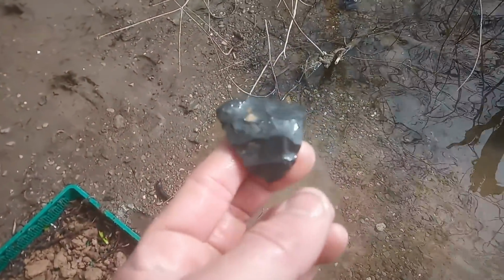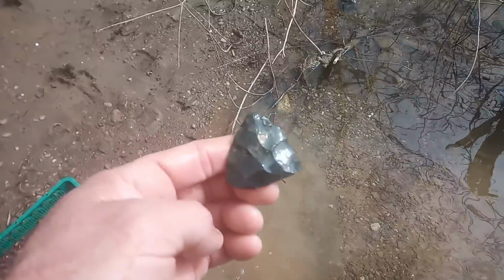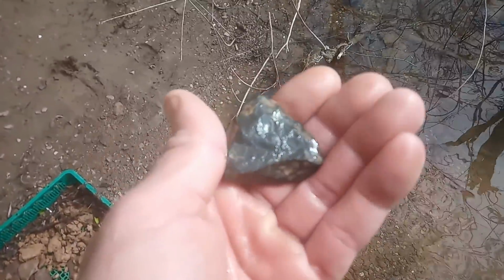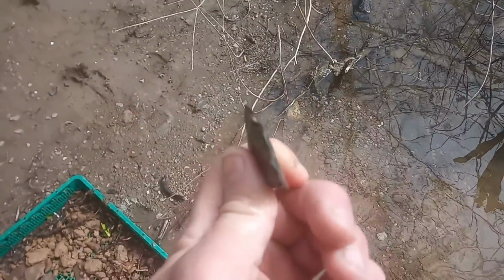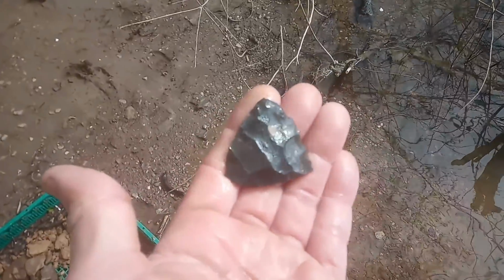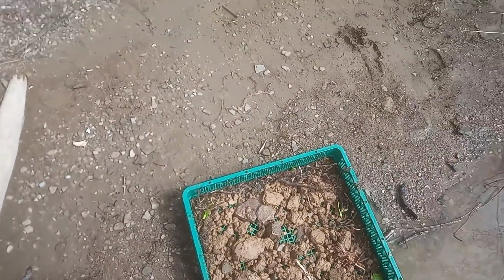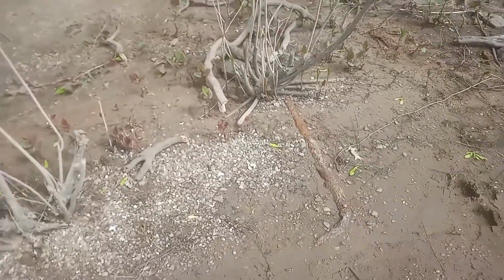Oh, that could be a big point. We'll see what comes out of here. Huh, that's black and all chert for sure. Well, you see, I looked around out here a little while, wasn't doing too good. This is a new spot. I'm gonna have to see what's here and look forward to more videos.